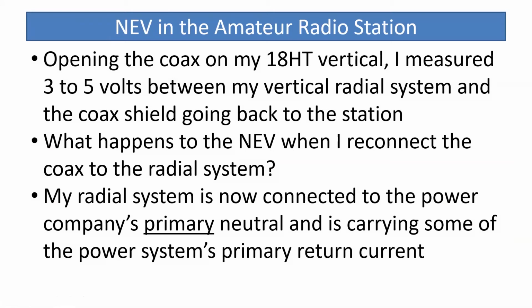So how about in the radio station? Well, when I opened the coax on my vertical, I measured about 3 to 5 volts between my radial system and the coax shield going back to the station. And you might ask, well, what happens to the NEV when I reconnect the coax to my radial system? Well, it's still there, folks. It's just that my radial system now is connected to the power company's primary neutral. And so it's carrying some of the power system's primary return current.